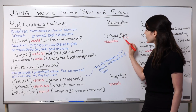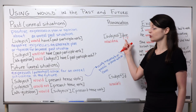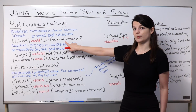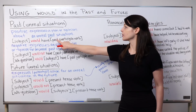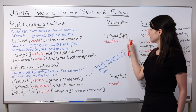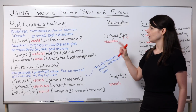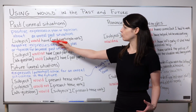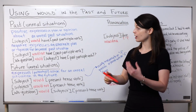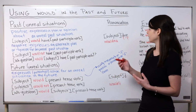Another thing that will tell you if this is a past situation, a past statement, is the type of verb that's used here. So if you're listening to this verb as well, you can hear if the person uses a past participle verb in connection with this kind of pronunciation, you know that it's a past would statement, not, for example, a future would statement. So there are a few hints to listen for here.